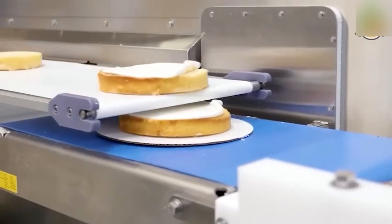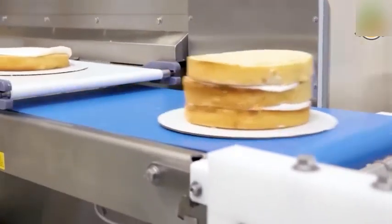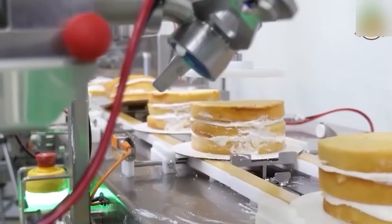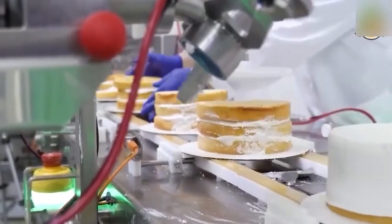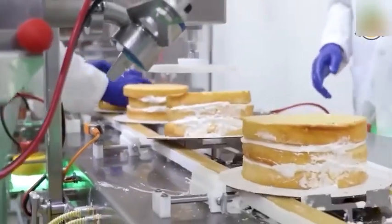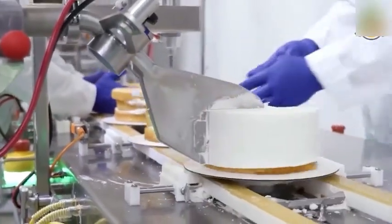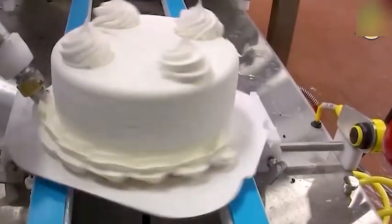And frosting? Oh boy, these machines layer that sweet goodness perfectly between cake layers and on top, ensuring that every slice is a picture-perfect masterpiece. Consistency is key, and each bite tastes as delicious as the last. They've basically made it impossible to have a bad slice of cake. No pressure, right? The robotic process doesn't stop there.